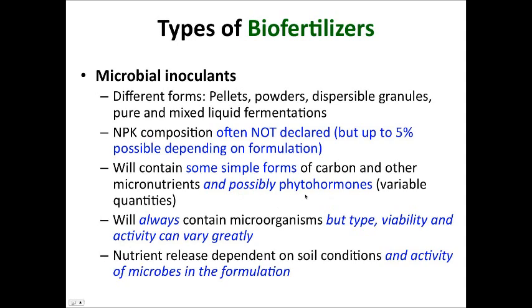Again, there may be some phytohormones in variable quantities, but this is often unknown to the consumer because the microbial inoculants are often sold according to one type of activity, not the multiple activities that might be present. They all do contain microorganisms, but the type, the viability, and the activity can vary greatly. And here is perhaps where the greatest amount of caution is required.